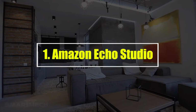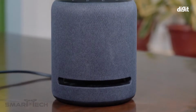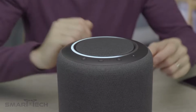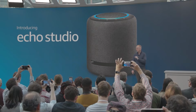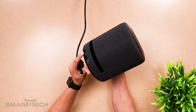Number 1. Amazon Echo Studio. For years, we didn't pay much attention to the sound of intelligent speakers because we thought a speaker couldn't be both innovative and sound good. Before we found the Amazon Echo Studio, that was the case. Amazon's Echo Studio is its best smart speaker so far. It is a loudspeaker with many smart home assistant tech and intelligent audio features.